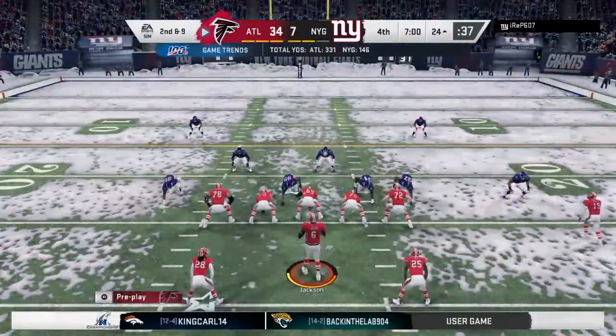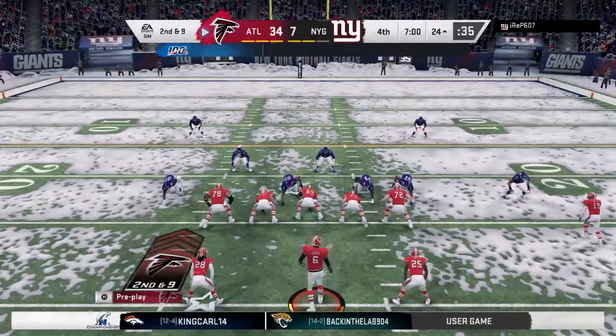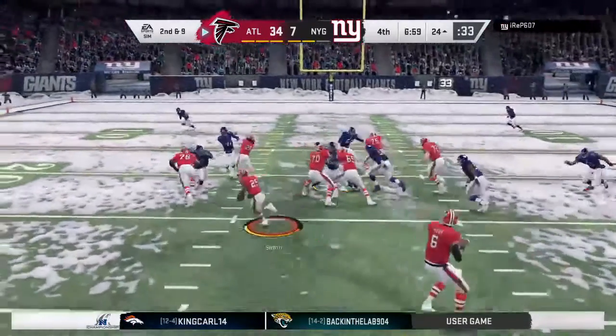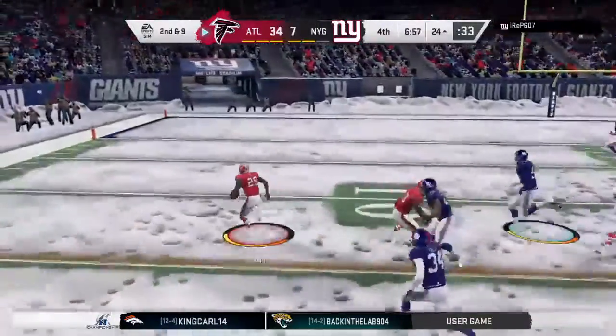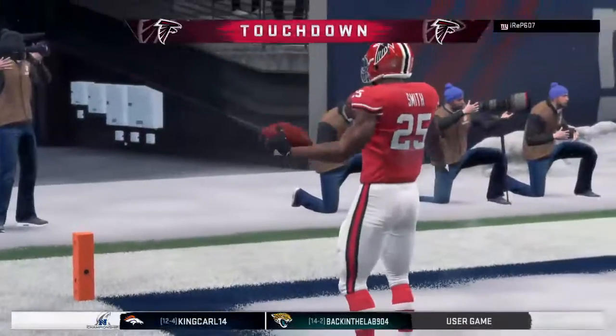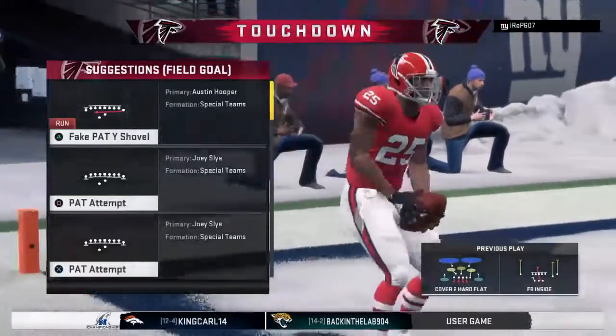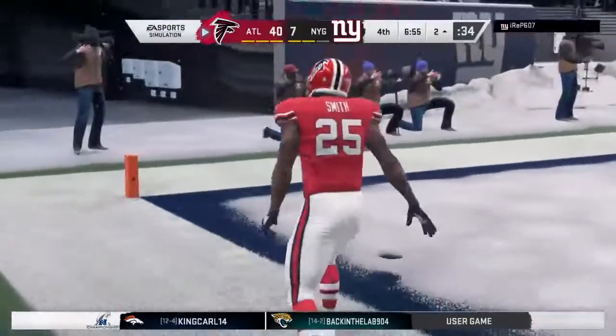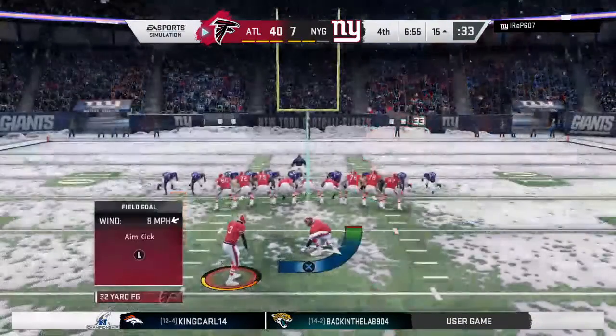The run only got a yard. Here's 2nd and 9. Again, it's Smith. Oh, he's got some breathing room. And he is into the end zone for a Falcon touchdown. Taking it in from 24 yards out as his guys continue to pour it on.